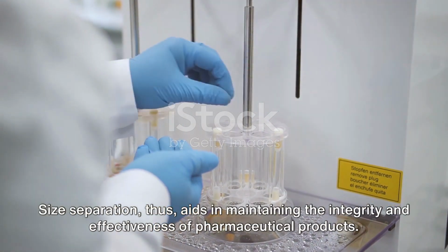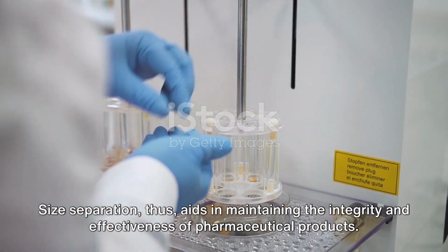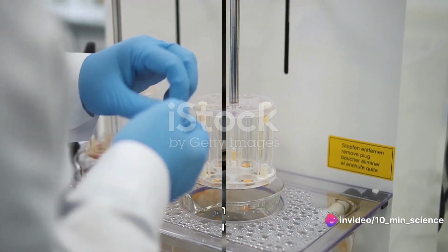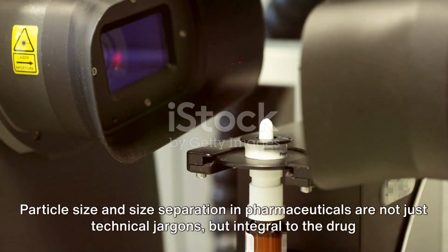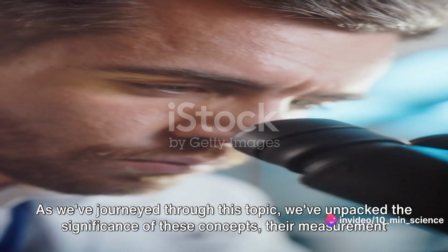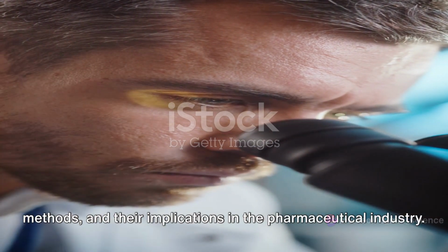Size separation, thus, aids in maintaining the integrity and effectiveness of pharmaceutical products. It truly is a fascinating and vital process in the pharmaceutical industry. Particle size and size separation in pharmaceuticals are not just technical jargons, but integral to the drug development process. As we've journeyed through this topic, we've unpacked the significance of these concepts, their measurement methods, and their implications in the pharmaceutical industry.